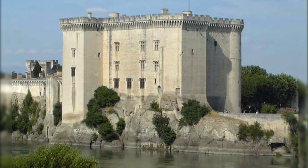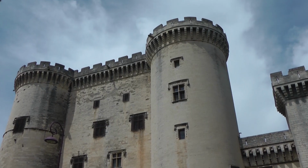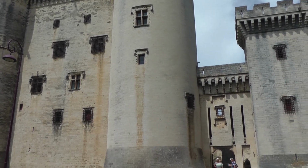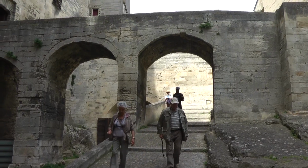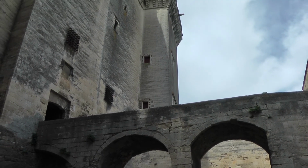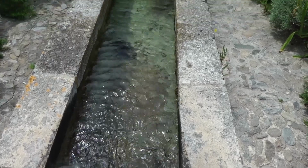Near the church is the Château de Tarascon. Built between 1400 and 1435, it was the base for the Counts of Anjou, who controlled Provence until it became part of France in 1481. Although it is not furnished, the structure is the most impressive of any we saw on this trip. Once inside the outer gate, there is another gate. Then a garden.